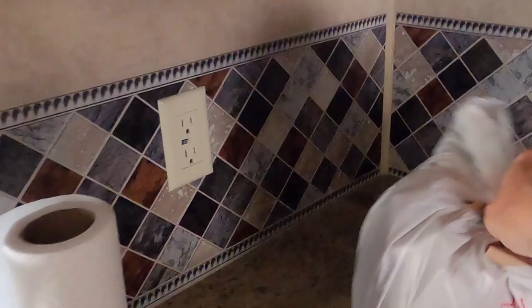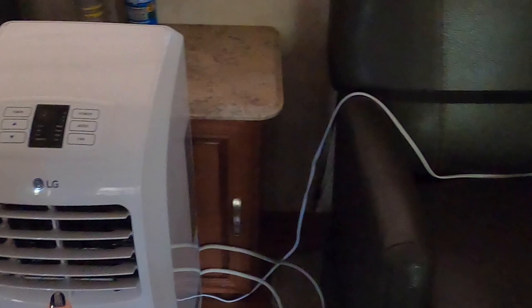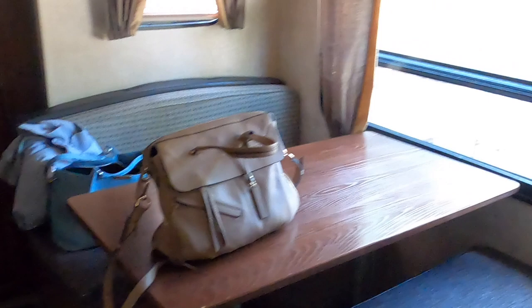And these are some extra chips we will put. We have strapped the chairs in. I will put this over there with the empty trash can. And ready to go.